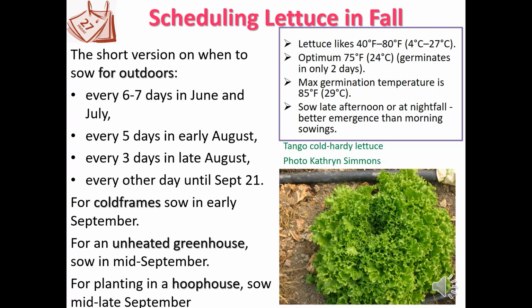So in order to get your lettuce planted at the right time in the fall, for outdoor growing we sow every 6 or 7 days in June and July, every 5 days in early August, every 3 days in late August, and then every other day until September 21st. That's for growing outdoors, and the last beds will be covered with row cover. For our cold frames we would sow in early September. For our unheated greenhouse we sow in mid-September, and for planting in our hoop house mid to late September.